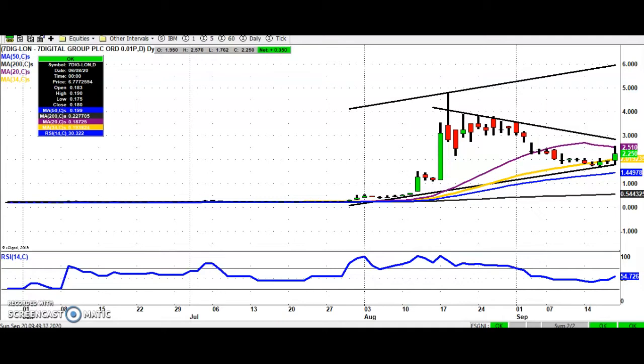Starting off with 7 Digital, where I was delighted to interview the group a few days ago. We see that the shares over the latter part of the week have performed well. Green candles there, hammer candle for Thursday, and a key reversal to the upside for Friday.